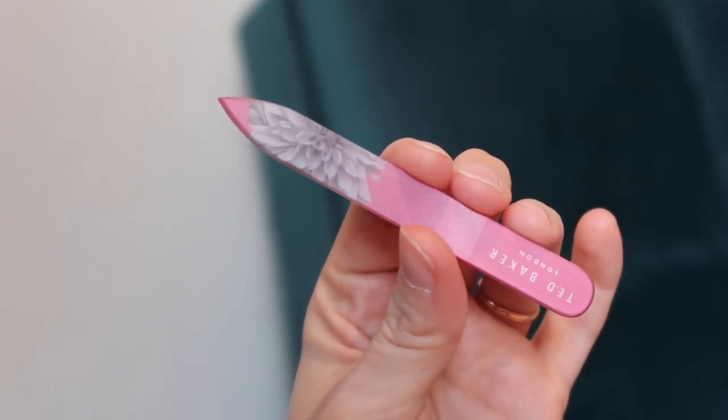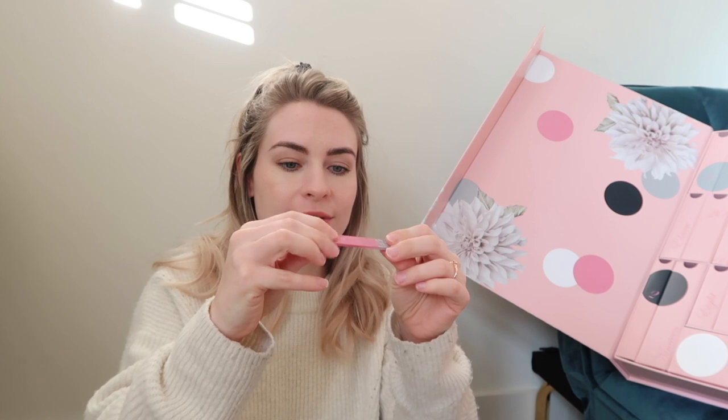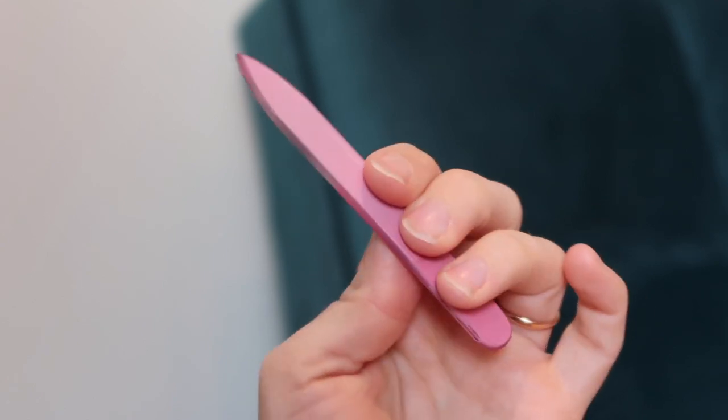Day number three, we have, cute, this is a nail file. Normally in advent calendars you get those really annoying plasticky ones, but this is very good quality. It feels like a glass or like some sort of porcelain, so it will last a lot longer, and the design on it is really cute as well. I am loving this box so far. Really nice range of products.